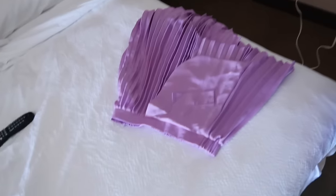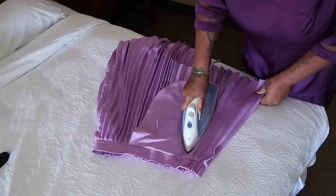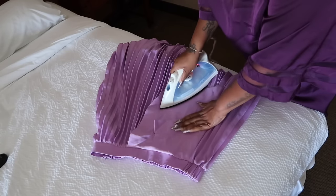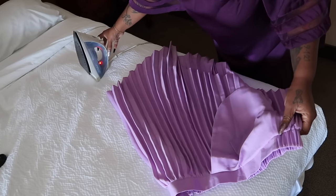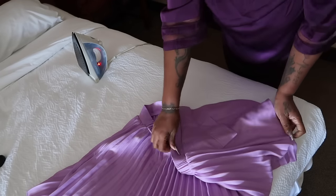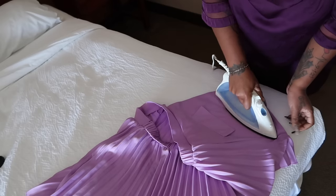It's a cute little skirt I got from Shein a long time ago, so I know y'all gonna be like, the link. Y'all know I be in my tennis girl era. Chad, I didn't feel like dealing with that ironing board, so we just gonna do it the old school way on the bed.